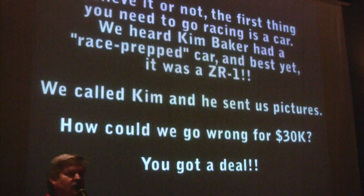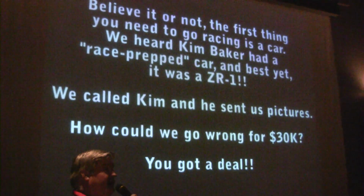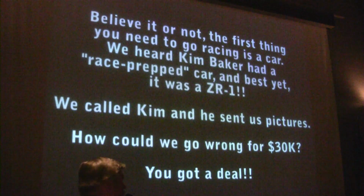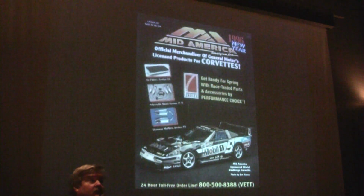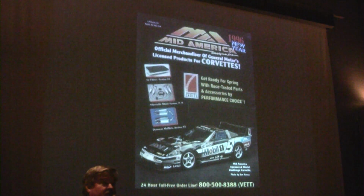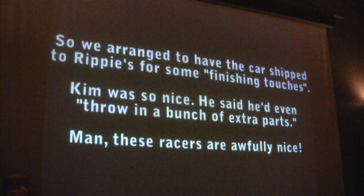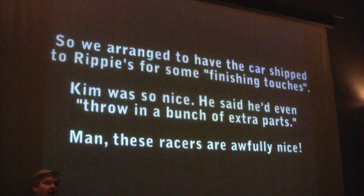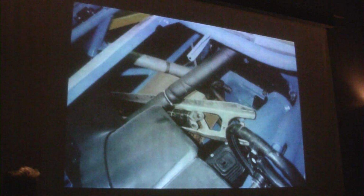Let's go racing, boys. Well, the first thing you need when you go racing is a car. So we looked all over for a car, and somebody said, Ken Baker has a car. In fact, it's a ZR-1. So we called Ken, and he said, baby, I got just what you need. I'll send you some pictures of this car the last time it was raced. I'll sell you the car, and I'll even throw a bunch of parts in. Let's go racing, boys. Look at this baby. Ken was so nice. He threw all the parts in we could use in the front seat.